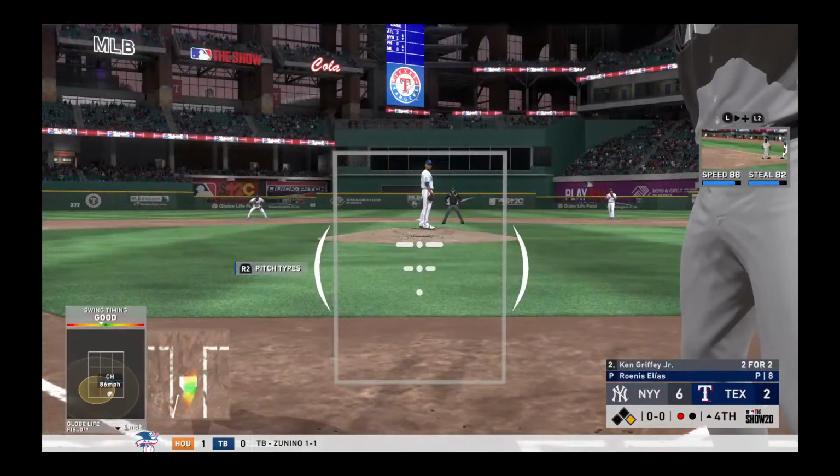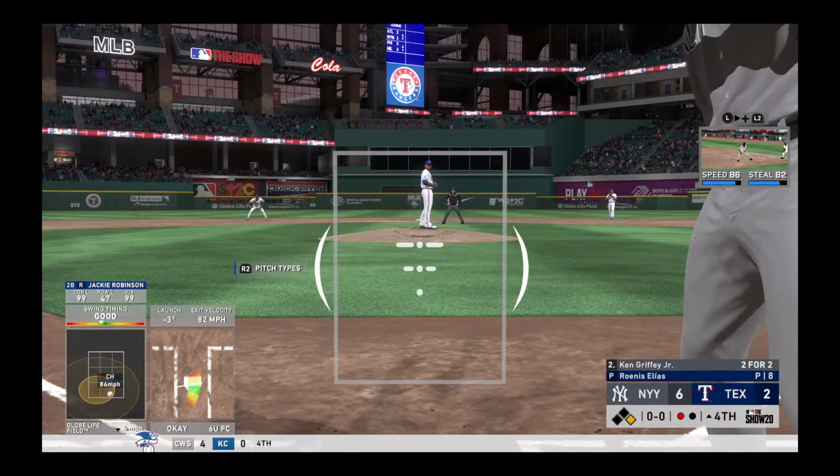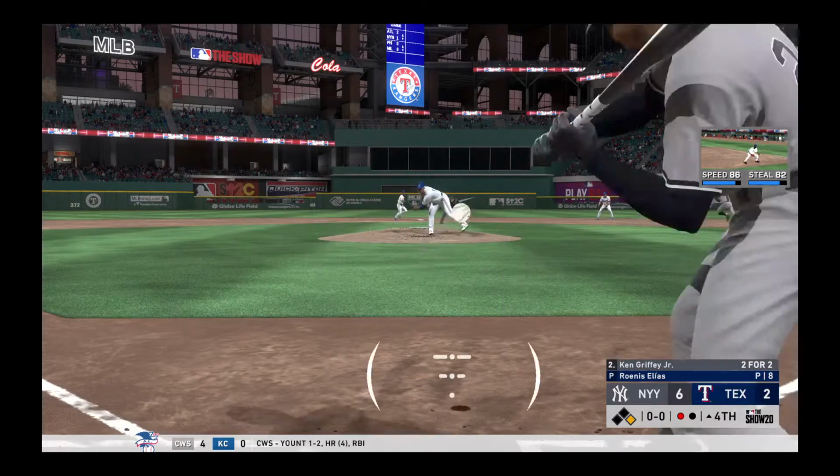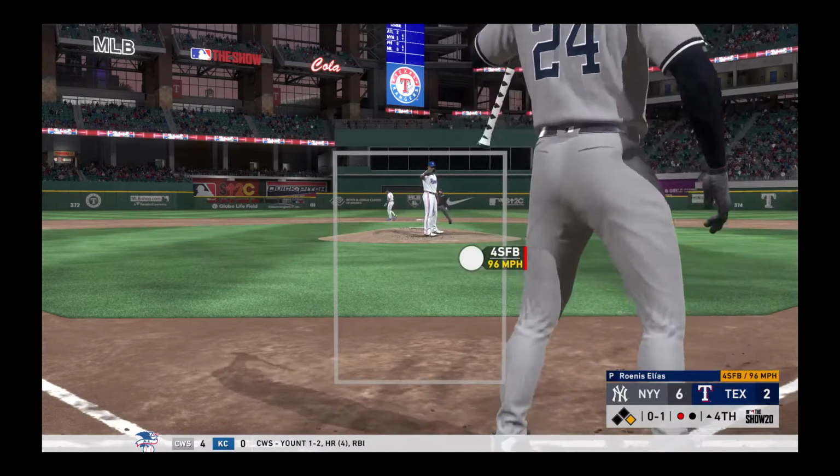Now back. Digging in and looking for more, Ken Griffey Jr. It was an RBI single for him in his last plate appearance. Runners on the move for second. Fouled off.